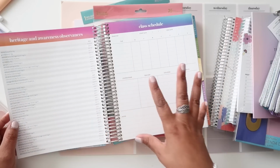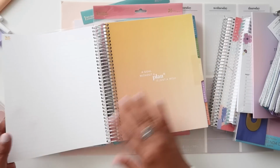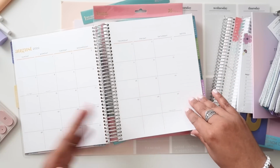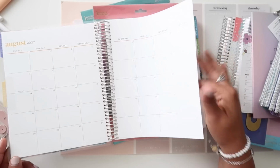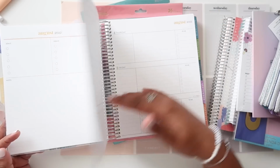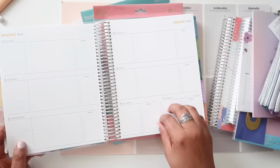So it's got your heritage and awareness dates, your class schedule, notes page. It's got a monthly view just like your typical Erin Condren life planner, and then you've got your projects and exams, and then here is what the weekly layout looks like.